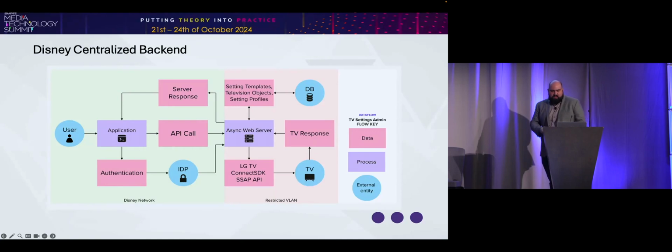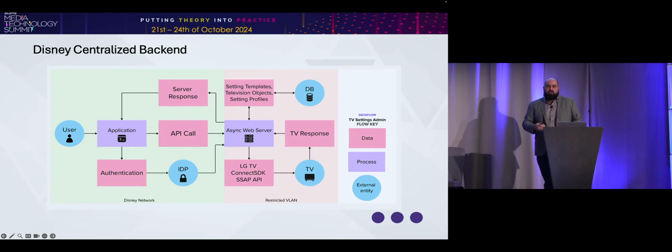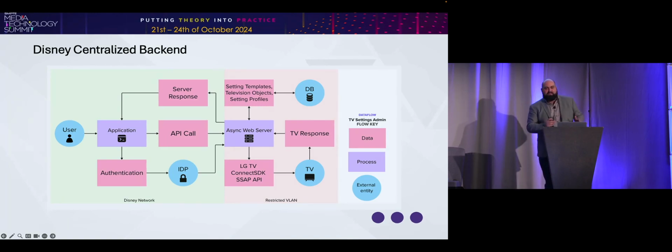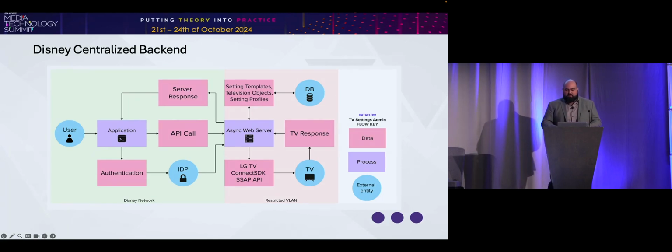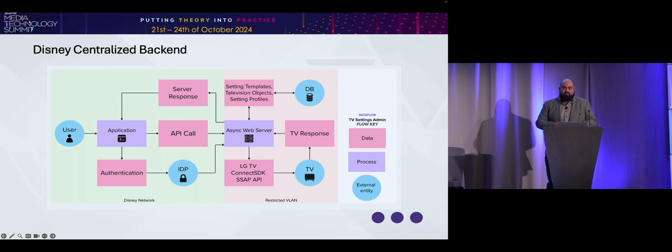One thing I want to call out that's not particularly obvious from this is these VLANs at the bottom. The TVs are IoT devices, no slight at anyone, but generally corporate IT and IoT devices don't mix very well together. So all of our TVs are put onto a restricted VLAN on our network where no one other than those that are explicitly authorized can access it. So basically it's a few engineers, and then everyone else has to talk through the web server in the middle to actually communicate to a television. This protects us from having those TVs being able to go out and reach other services on our network, or people that maybe don't know what they're doing accidentally starting to mess with the TV.